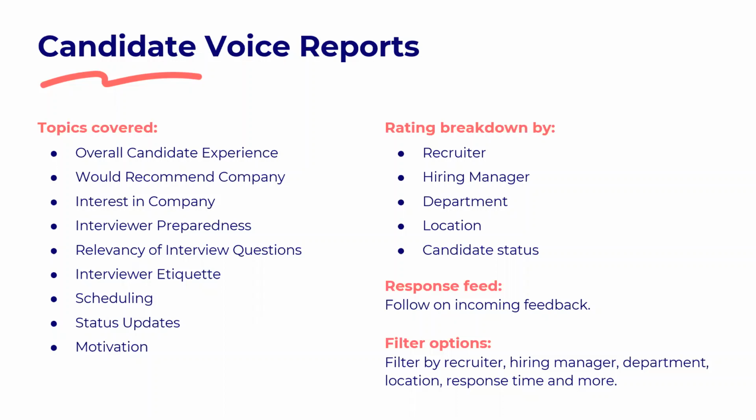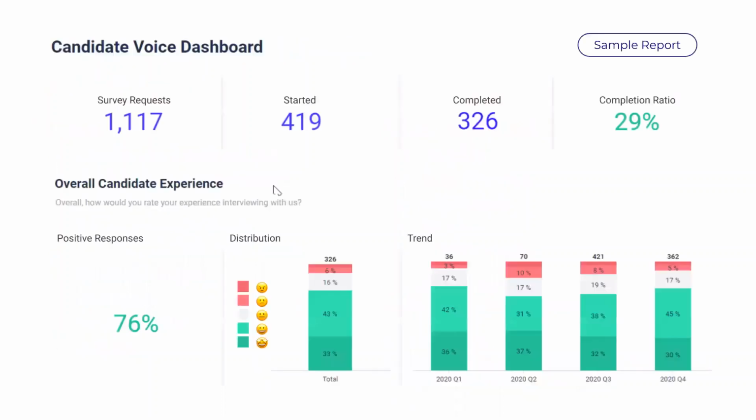You'll be able to filter the report by these different breakdowns, and you'll also have all of the text feedback, all of the free text answers documented as well. So here are some examples. As you can see here, this is one of the reports, the Candidate Voice Dashboard. It'll start out by showing you how many surveys were sent out, how many were started and completed. And in this example, which is a sample report, you can see a completion ratio of 29%.